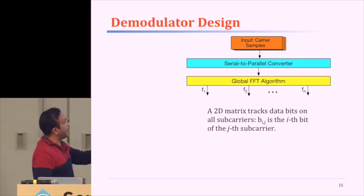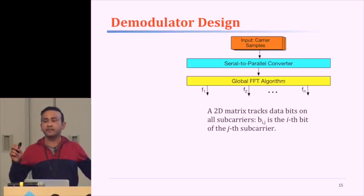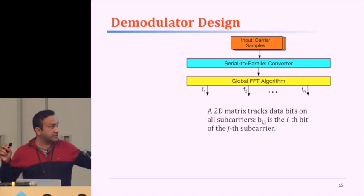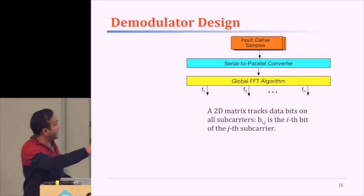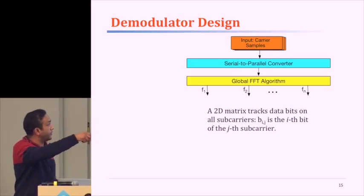So this is what happens at the demodulator or decoder at the receiver. It samples the carrier signals, then these samples are fed into a serial to parallel converter that gives the output to the GFFT algorithm. GFFT gives the output like this, okay, on every subcarrier. So we are going to get the bits here, and you have to pick the bits here. What do we do here?